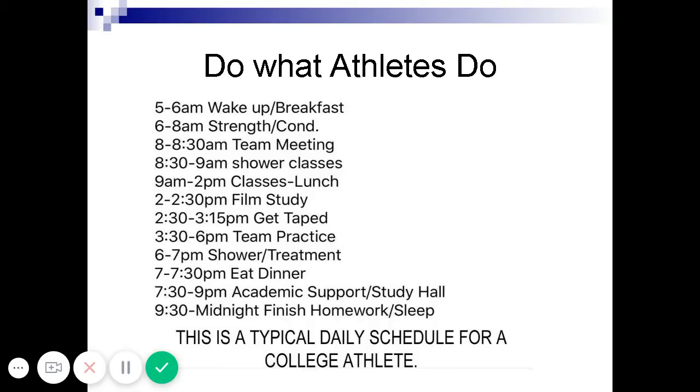Because sometimes kids get out there after they graduate high school, they try it out their freshman year and they realize it's not for them. Not just as a student athlete, but college in general, some kids fall off their freshman year because it's such a big transition. As a student athlete, that transition is going to be 10 times harder for you. So you have to prepare yourself mentally to get ready for something like this.